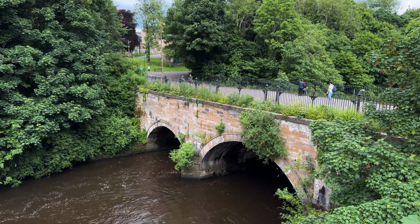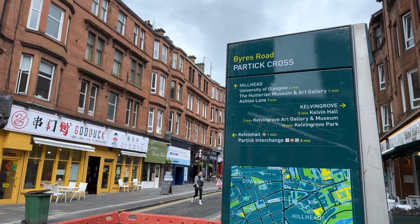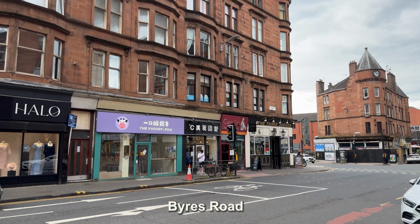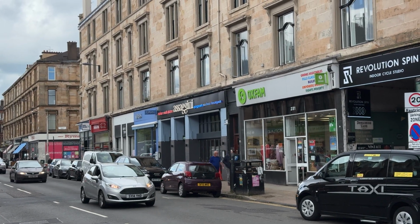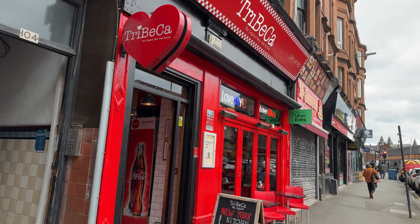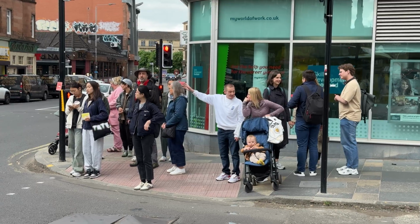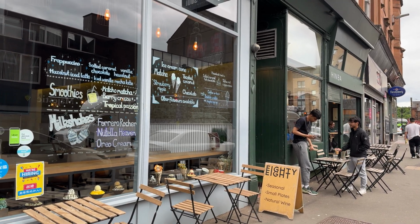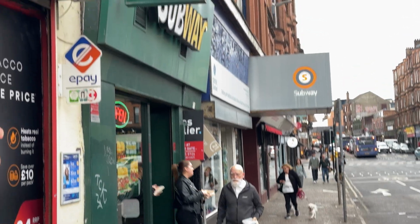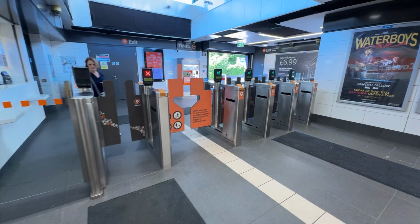We're in the west end of the city, and then we'll be shortly taking you back into the city center. Byres Road is the bustling heart of Glasgow's West End, known for its eclectic mix of shops, cafes, restaurants, and bars, with a vibrant and cosmopolitan atmosphere, influenced by proximity to the university. The convenient subway station here makes it very easy to get back into the town center.